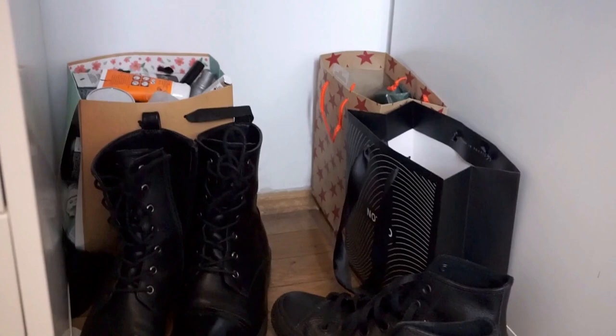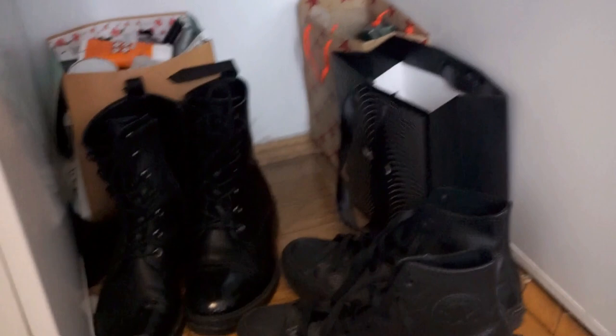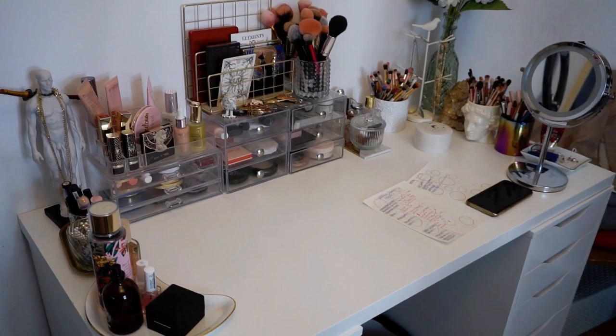over here beneath the thing, I keep some shoes and my empties, and in that black thing, that's where I keep my declutters before they go forward to friends, family, or donations. And my empties is truly overflowing. I should film soon. So yeah, this has been it. This has been my makeup organization for 2021.